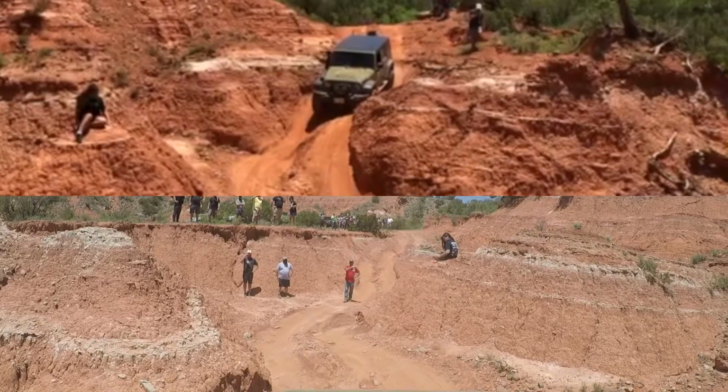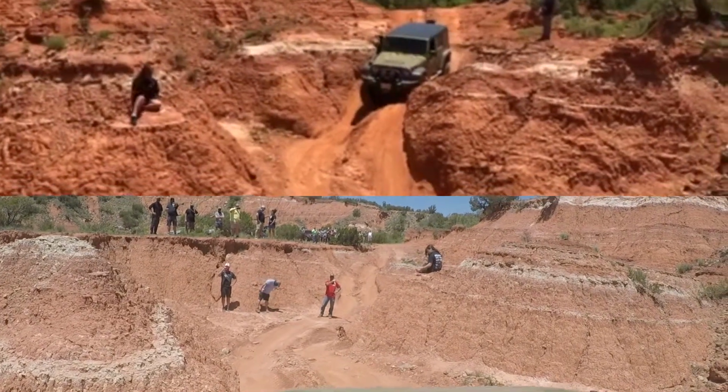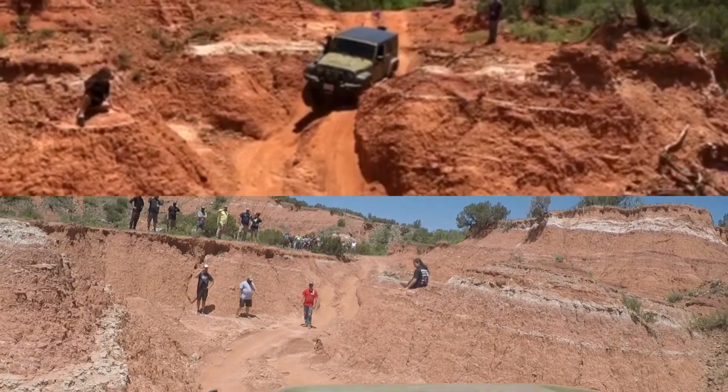For this video, I wanted to upload both the driver perspective and an outside-the-vehicle view of the Coyote Crawl located at Palo Duro Canyon for the Jeep Jamboree.